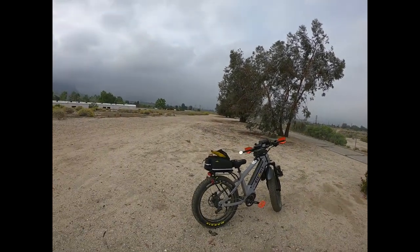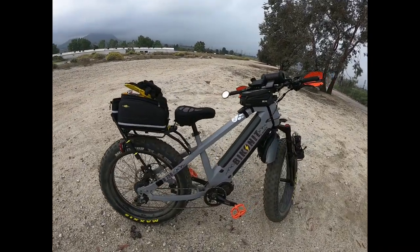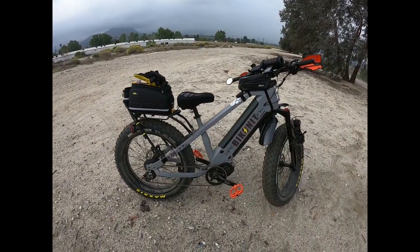Today we're gonna head out to Mount Rubidoux. That's the little town where everybody works out in there. Zoom out from the mountain, man, look like ants walking on the hill. So many people working out. We're gonna go check them out. Today we're going out on Big Mama, the Bikonit MD750 fat tire warthog bike.